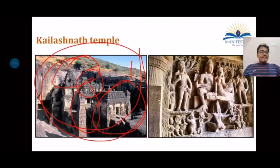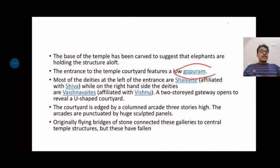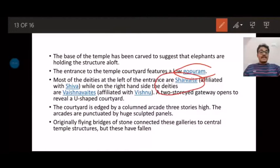If you have a look at the temple structure, the columned arcades are present. Flying bridges were originally present, as I pointed out just now. And in this temple, both Shaivite and Vaishnavite influences are very clearly seen. Most of the sculpted panels there belong to either the Shaivite or Vaishnavite Bhakti movement. So this is the kind of temple.